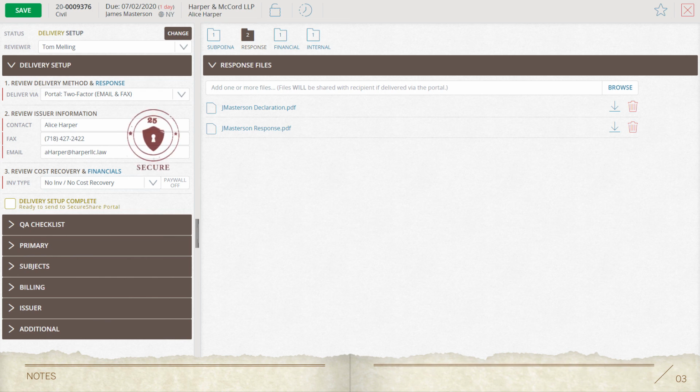Because the two access keys are sent in separate communication channels and the files are encrypted at rest and during download, this process complies with banking, HIPAA, and other security regulations. And the fax also works as a second form of authentication because you can check it against the subpoena issuer's website. So that eliminates the risk of someone spoofing a subpoena issuer to get confidential information.